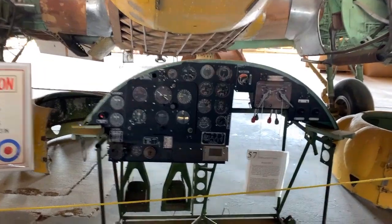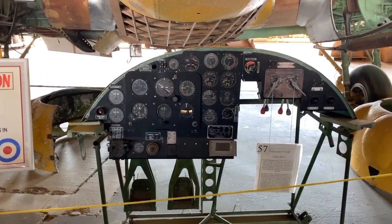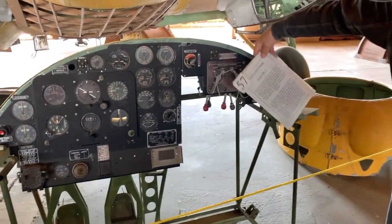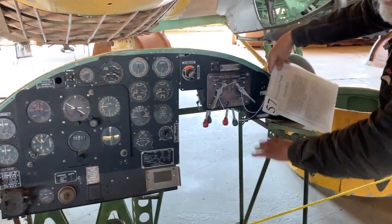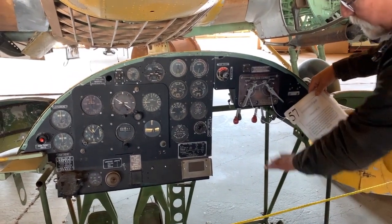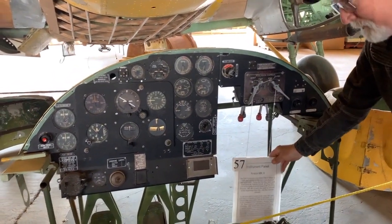Below it is the instrument panel for one of these, and you can see right in this space here where the sign is hanging, that's where you would have space. If the co-pilot controls were removed, you could crawl through there to get to the nose.